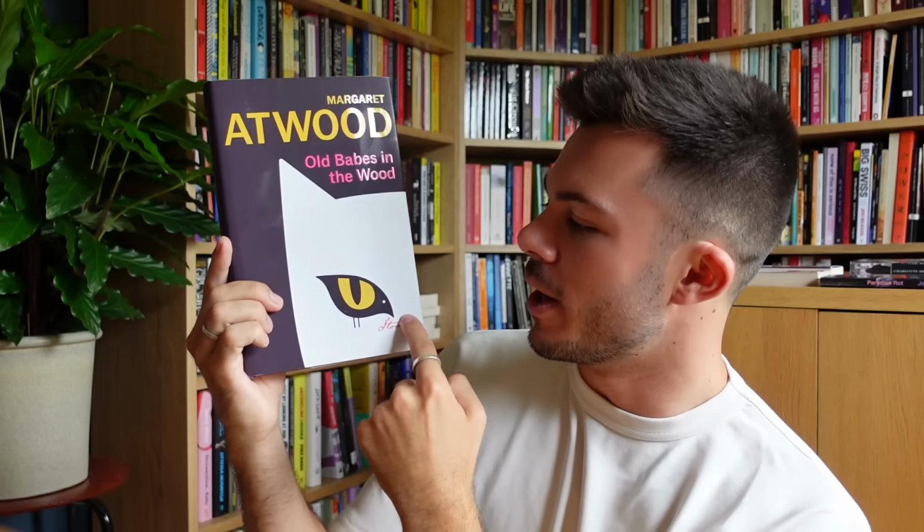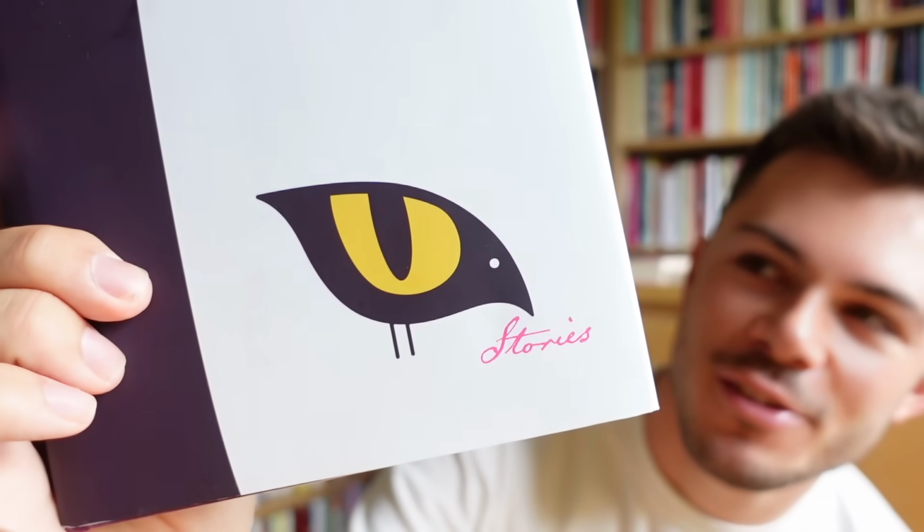It's cooking away up there. Trust the process, okay? And also, this is the book that I'm currently reading. Let me know what you see first when you look at this cover. Do you see the cat, or do you see the bird? I saw the cat first, but the bird is so sweet. That's the new Margaret Atwood book, Old Babes in the Wood.